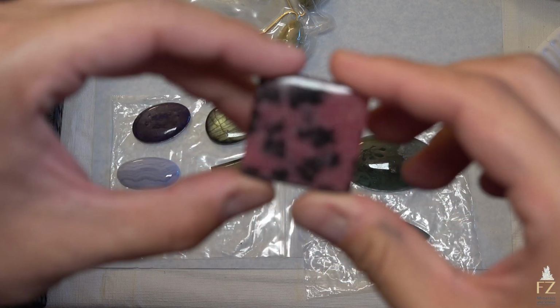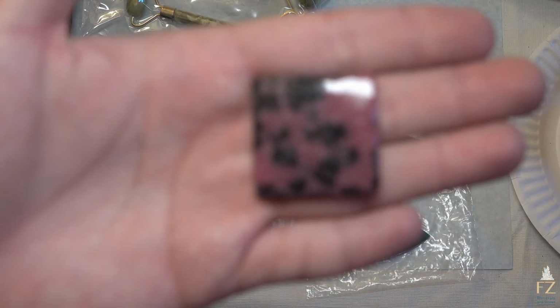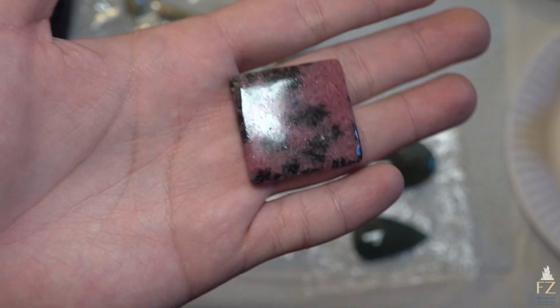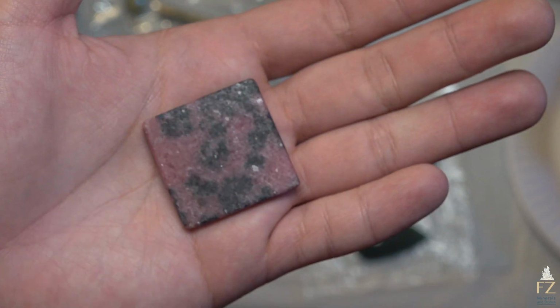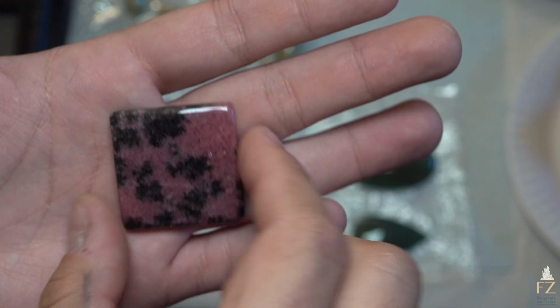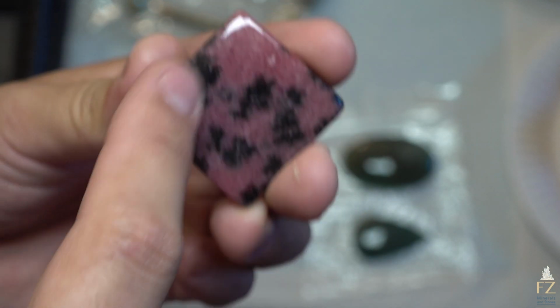Rhodonite, right? Square rhodonite cabochon right there. Cabochon, potato. That stuff is gorgeous, right? Polished in the front, kind of left raw in the back. But, you know, if you wrap this, make a bezel around this, it's beautiful.